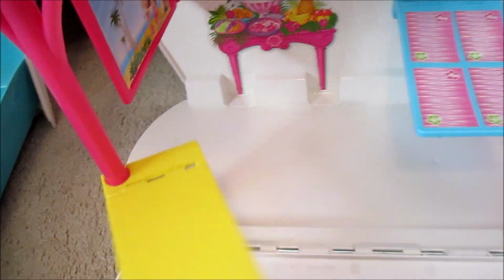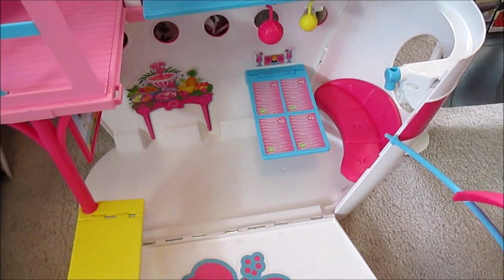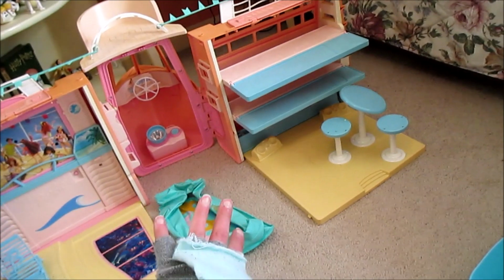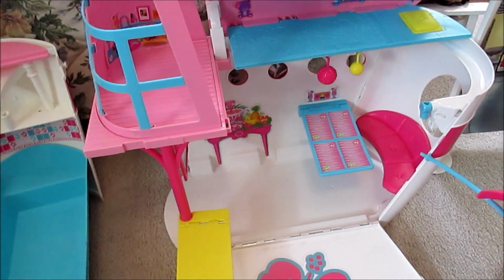This table swivels around, and then it has an umbrella. I love the colors of this, and honestly this is a sturdier material than that. This one has more functions, but this one is better quality. And I think the accessories that came with it were a bit cooler.